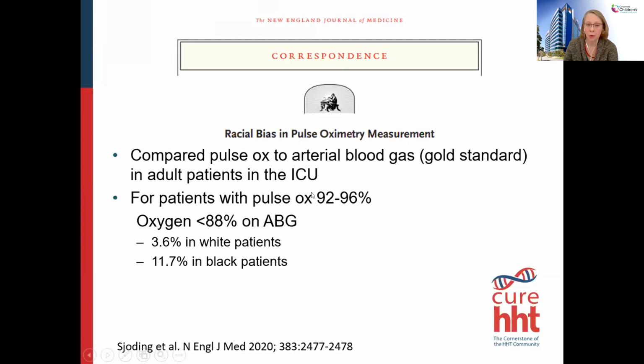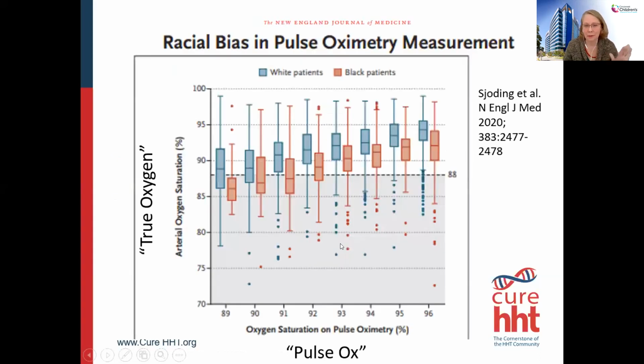So even though their pulse ox looked okay at 92 to 96%, not normal, but okay, 4% of patients with light skin and 12% of patients with darker skin actually had critically low levels that really needed intervention. And just quickly, I know this is really busy, and I don't want you to get too overwhelmed, but here on the bottom where it says pulse ox, these are the pulse ox readings from the fingers. And here was the true oxygen as measured by the arterial blood gas. And what you can see is that in general, they match. So here's a 90% pulse ox. And you can see that patients who read with a pulse ox of 90% actually had it somewhere between 97 and 73. So there certainly are outliers.